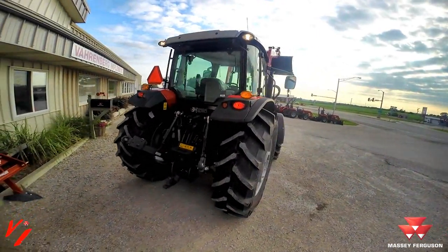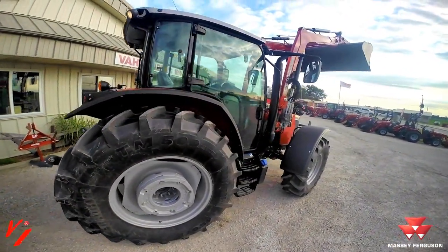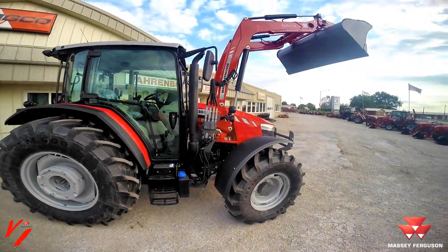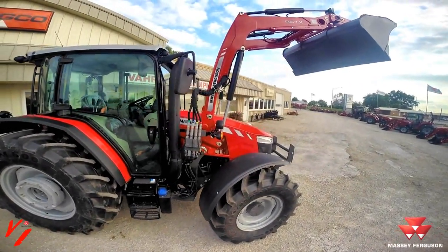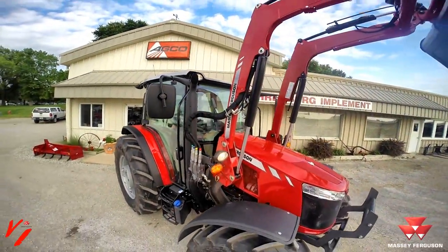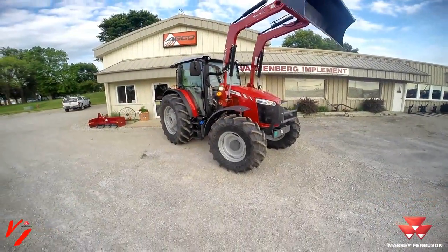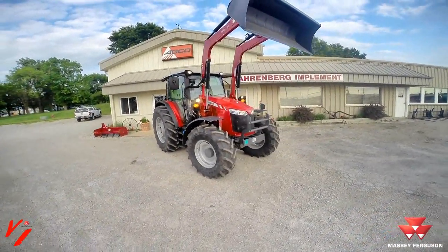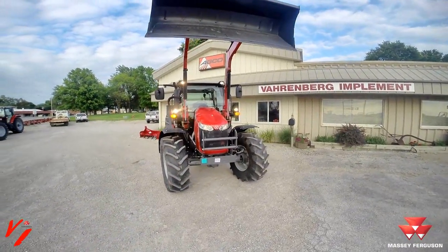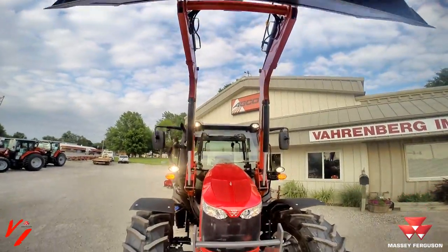Also available is the smaller brother, the 6712, at 120 maximum engine horsepower, 115 rated horsepower, and 100 PTO horsepower. So if you're looking for that 100 horsepower tractor or above in a basic economical tractor, we have it for you at Massey Ferguson. Now available from Massey Ferguson.